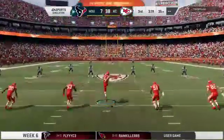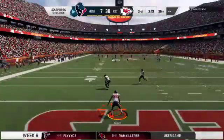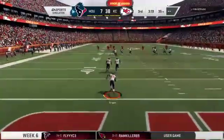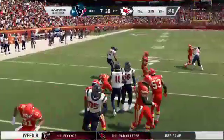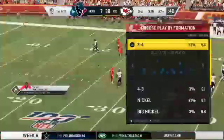So they throw the pick 6. They'll get another shot at it now as this one's in the air. This is fielded a couple yards deep. And this return nets positive as he gets past the 25 and up to the 27-yard line.